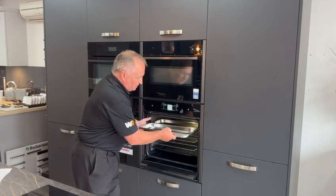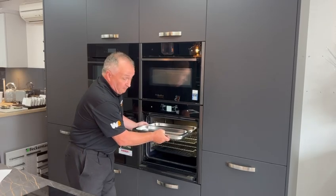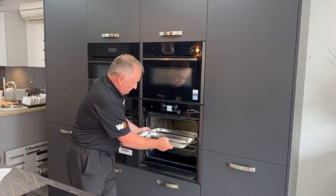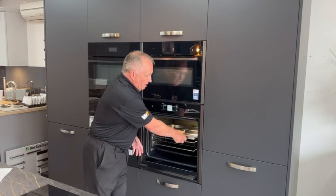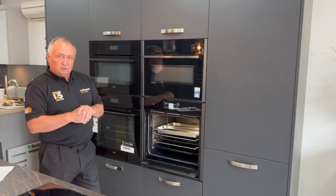Comes with all the steam trays that you'll need. Superb value for money at the moment. We have some left in stock and we are going to be selling them for £1,499, which is super competitive.